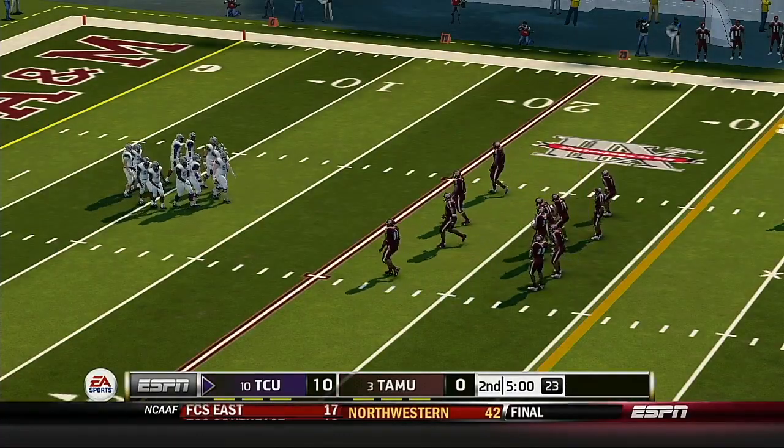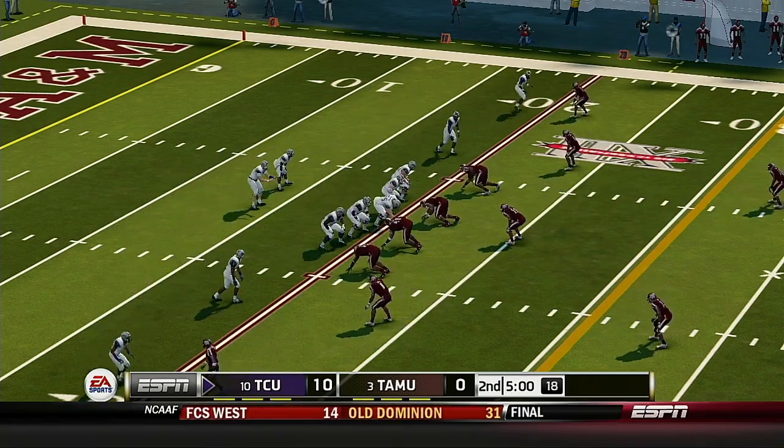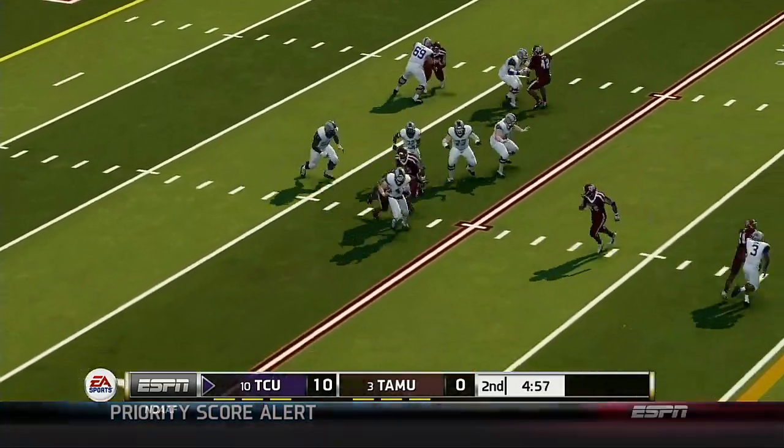Back to the action now here in the second quarter. You think about the challenges these two teams are facing. On one side, you've got to find a way to keep building on your lead, and on the other side, you've got to find a way to get back in it.